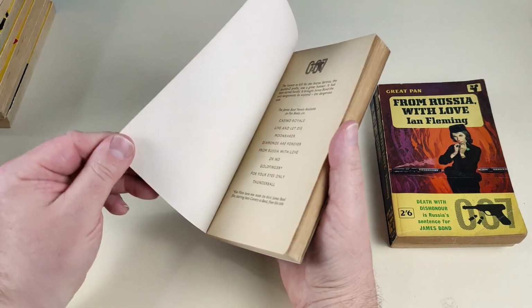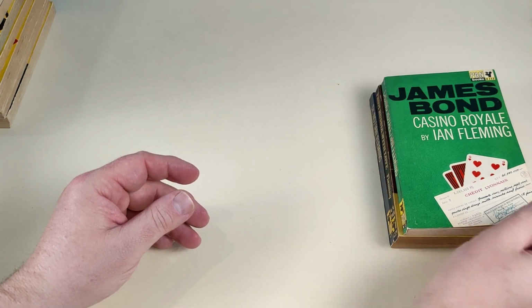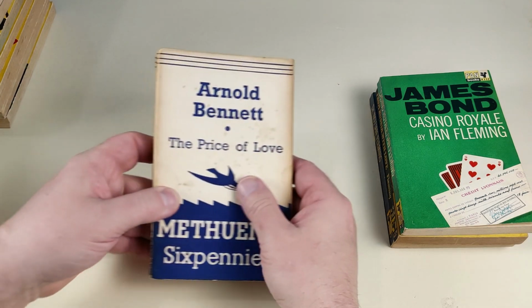It's a really nice one. I like that jacket, it's a good one, that. They're not all Bond, but there is a lot of Bond this time round.